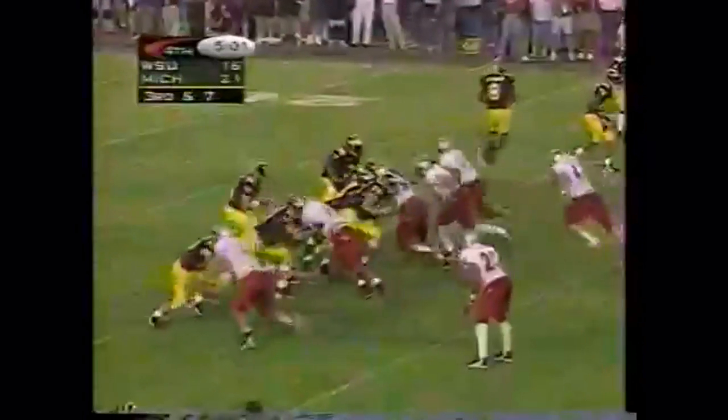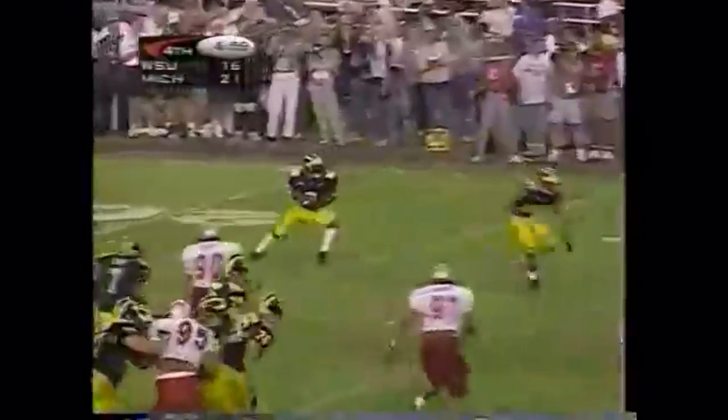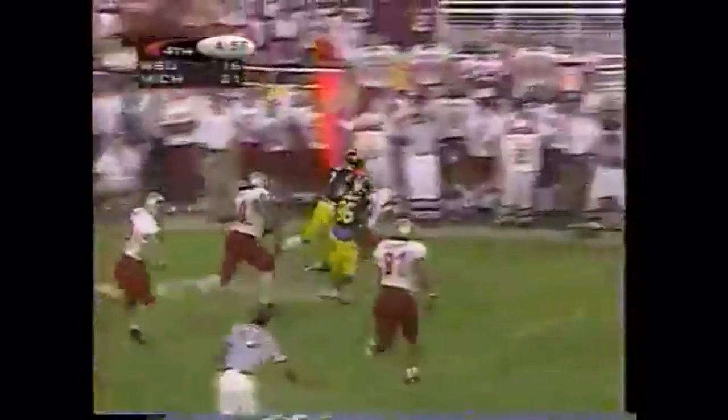He got away from Boos. Dorian Boos was the man that went for Michigan. Greasy stands up, throws, sets up a screen. Woodson has the ball. Woodson is looking for room. Woodson has the first down. My goodness, he gets the first down at the 40-yard line before they can knock him out.